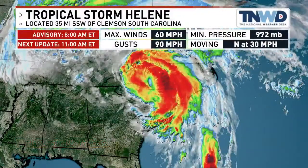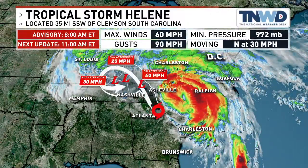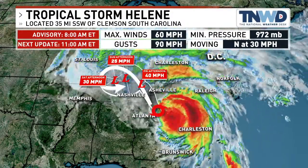The storm is centered over North Georgia currently, right now about 35 miles south-southwest of Clemson, South Carolina. Maximum winds are right now at 60 miles per hour with 90-mile-per-hour wind gusts. Tropical storm warnings are still posted for portions of the Georgia and South Carolina coast. There are also flash flood warnings in both states and tornado watches through the Carolinas into this evening. Over the course of the day, it will continue moving northwest before settling over the Kentucky-Tennessee border later tonight. That's where it will sit and spin around for the next couple of days, bringing heavy rain to that region. Eventually, that rain is kind of being pulled into another system, all part of that spinning called the Fujiwara effect.